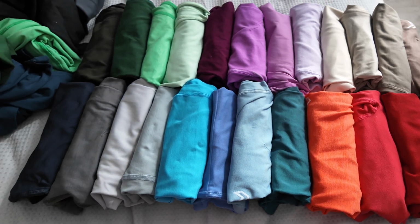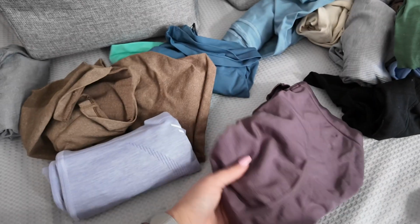Anyway, I've got a couple more over here that are chilling, which is vintage purple, which is actually what I'm wearing now in my tracksuit.